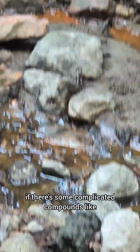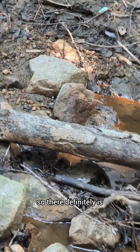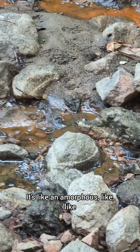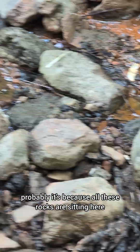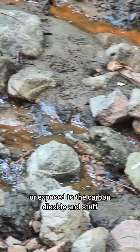But if there are complicated compounds like organic matter in the water, which there definitely is, it's nasty water, it can block the crystallization. So it makes this weird, amorphous liquid of iron. Probably it's because all these rocks are sitting here and this water is sitting here, getting more and more acidic because it's exposed to oxygen and carbon dioxide.